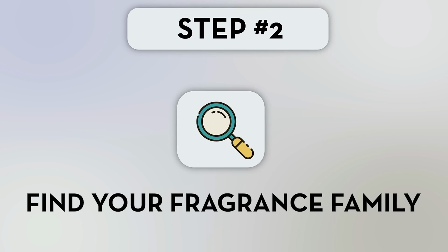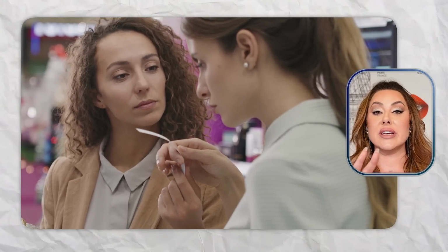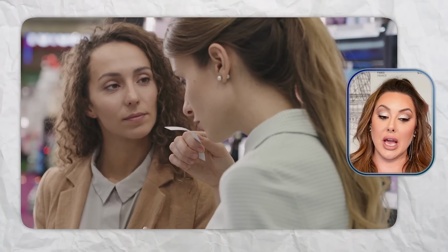Step number two is you are now going to figure out what your favorite fragrance family is. You can do another trip and smell different profiles. Maybe on your first trip, you just smell your fruity florals. Maybe after that, you're going to expand out and smell some other types. There are four basic fragrance families. There are more than that, but these are the really basic ones.